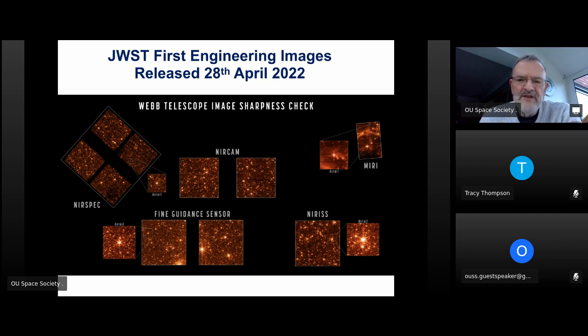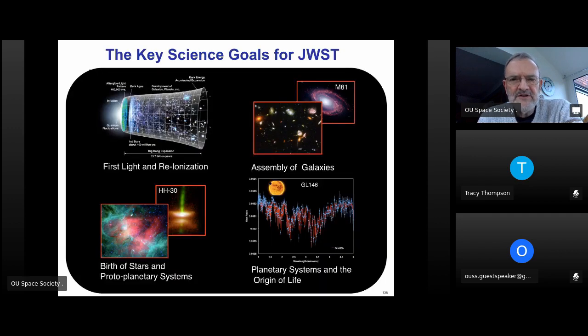The key thing about this image is people realized right from this point that it was going to work. It was going to work spectacularly well. There were 4 key science goals when we started, but already people are talking about using this for so many more things. The one that really got the job going was top left, which is first light and reionization, the epoch of reionization. And that's really where we're trying to get back to those first stars and galaxies.